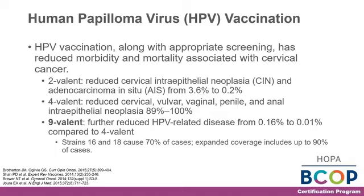So if you look at it from that perspective, we're really cranking down the incidence, not only of HPV-related cancers, but other HPV-related diseases as well. And again, as I said, strains 16 and 18 cause about 70% of cases. However, this expanded coverage with the 9-valent expands the coverage up to 90% of cases associated with HPV. And so adding those extra strains of the HPV virus within the vaccine has greatly increased the coverage of vaccinations.